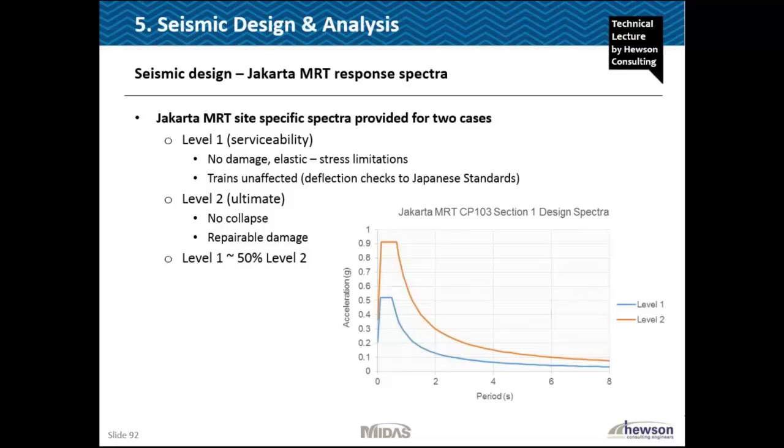And we achieve that by ensuring that the structure remains elastic and that all materials remain within stress limits that we've defined. And we also have to check that the relative movements of the rail are limited to ensure that basically the derailment of the trains doesn't occur during a serviceability earthquake. And those deflection checks have been taken from the Japanese standard, which I think are actually written for high speed rail, which were revised after the Kobe earthquake.